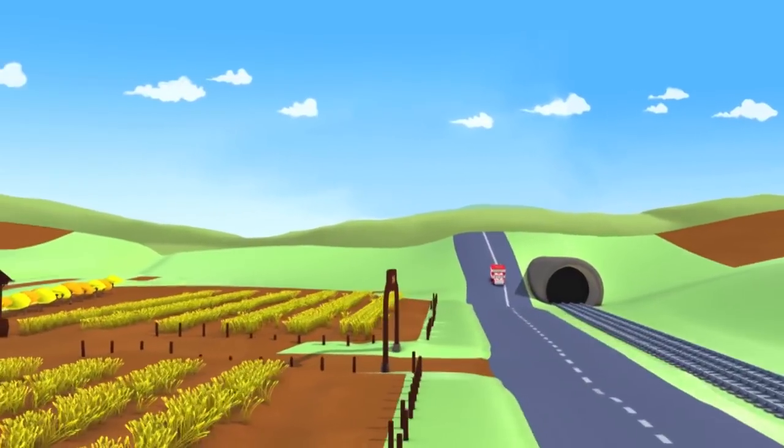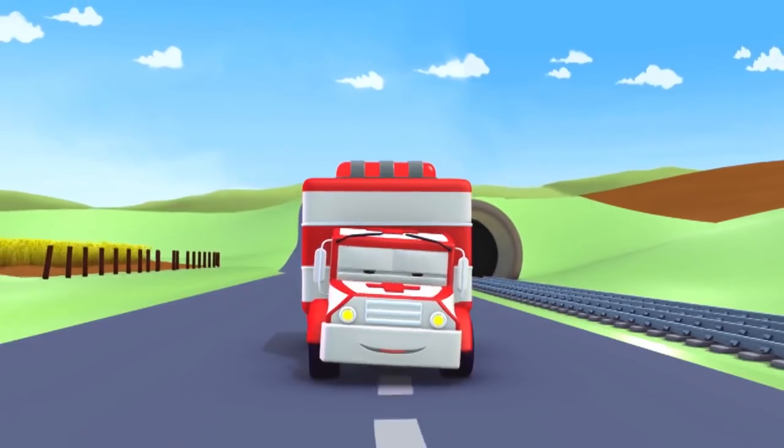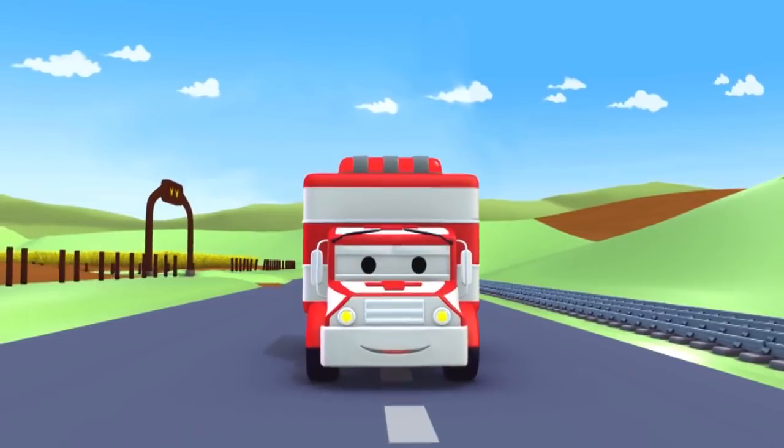Amber, the ambulance must be on her way to an emergency. Look at her go. Hang on, she's smiling. You're going to Tom's paint shop? Mm-hmm. Cool.